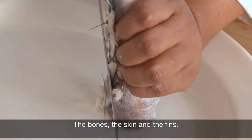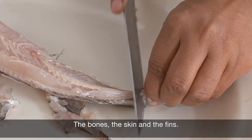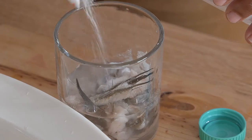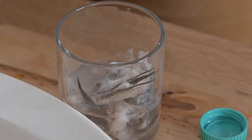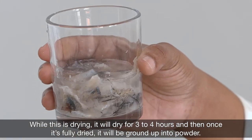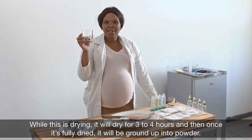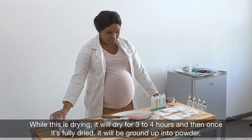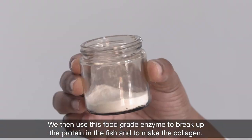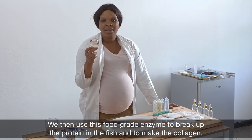Moving on to our fish, we are going to use all the waste that is thrown out when people are cooking: the bones, the skin and the fins. While this is drying, it will dry for 3 to 4 hours, and then once it's fully dry, it will be ground up into a powder. We then use this food grade enzyme to break up the protein in the fish and to make the collagen.